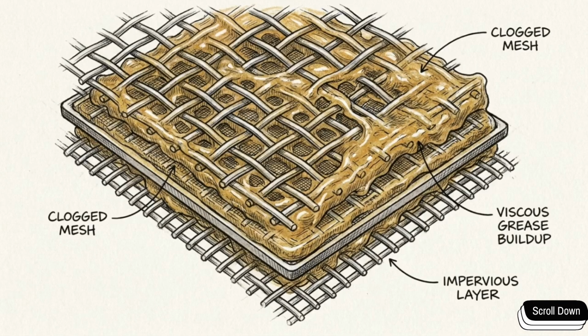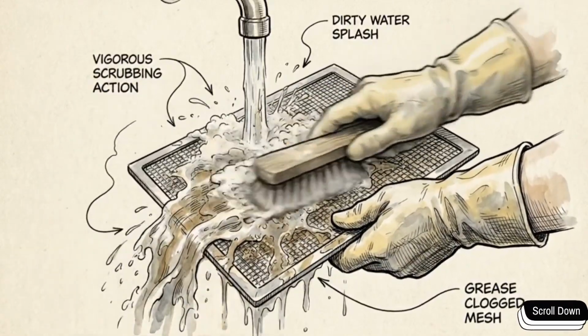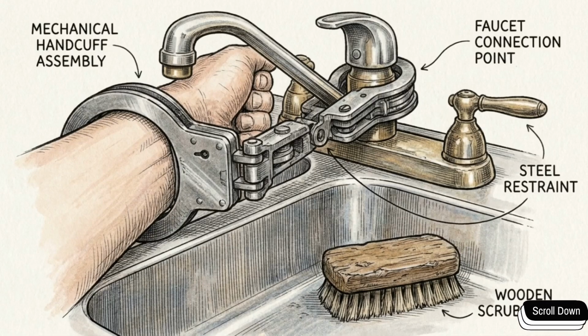But because the mesh filter works so well at catching grease, its microscopic pores become clogged with thick oil almost immediately. This requires the owner to constantly disassemble the unit and perform intense manual scrubbing with harsh chemicals to restore the airflow. Early chimneys successfully saved our lungs and our kitchen walls, but they ultimately chained the user to the sink, trading an air quality problem for a manual labor problem.